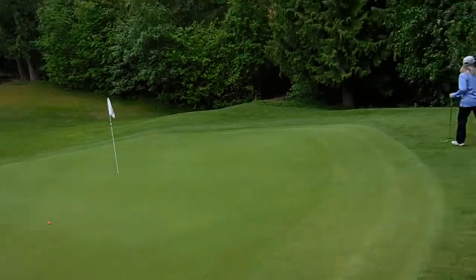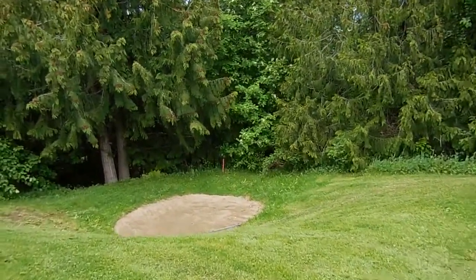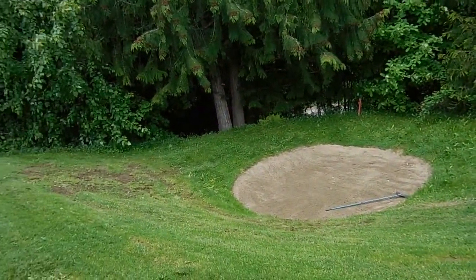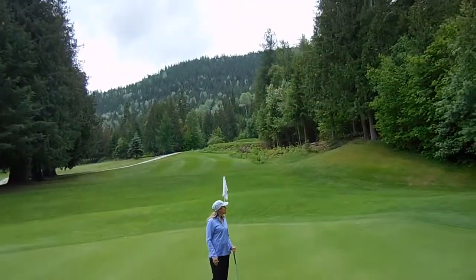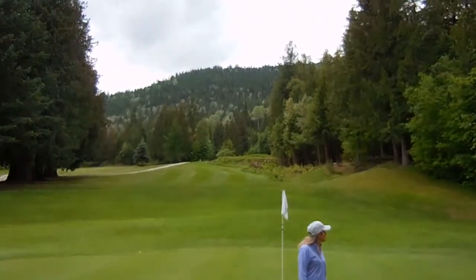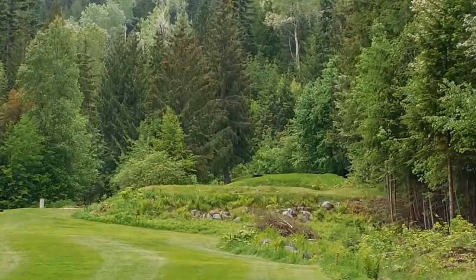Oh, there's the other sand trap here on the right-hand side. And yeah, both of them are just pitted down there. So good luck if you make it in there. And right up there, that little rock cropping, that's where our tee box was. Yep, right above that rock wall there.